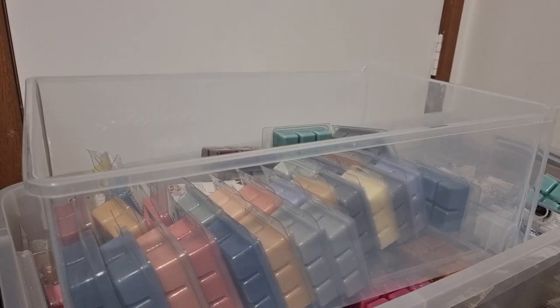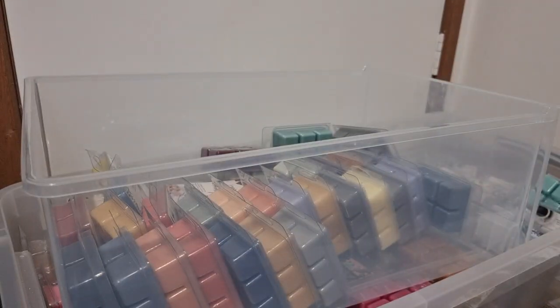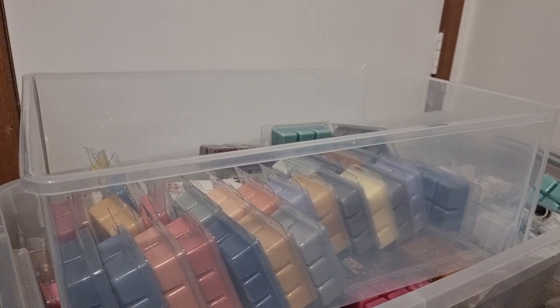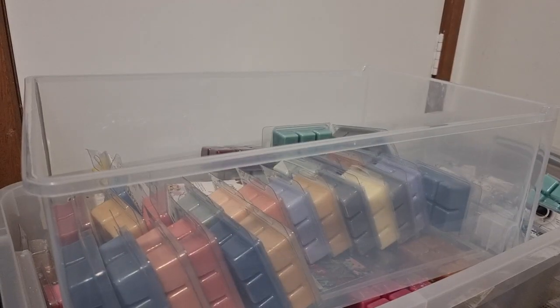Fresh Balsam, so I'll put the blender scents together. Three-Eyed Raven, see that one, I have a feeling that I don't have that one in the main box, so I may have to move that one up. More Jessica Jones, that one was poured in May, and then the most recent one I got is poured in November, so fix that up.